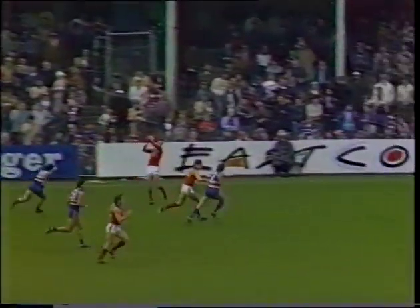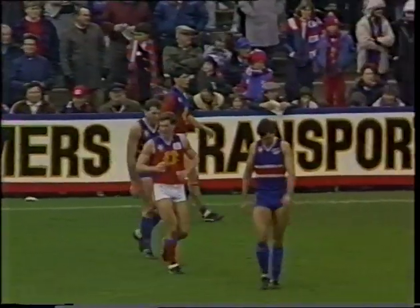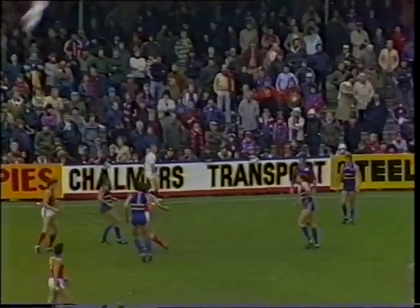Here's Knight for Fitzroy. Gets the hand pass across to Pekin. Pekin's left foot kick up to half forward. McIver's there, but the ball is pushed over the boundary line by Kellett, and a throw-in will take place. Not quite half forward flank, outer side of the ground for Fitzroy. Footscray have the only score on the board.